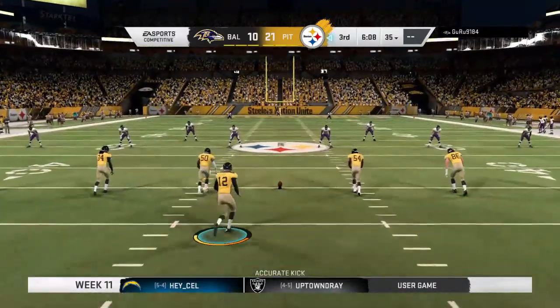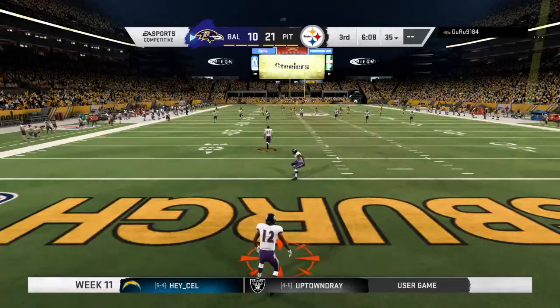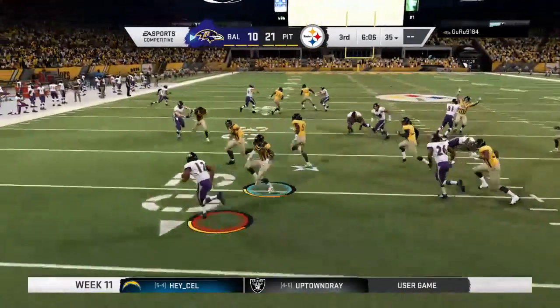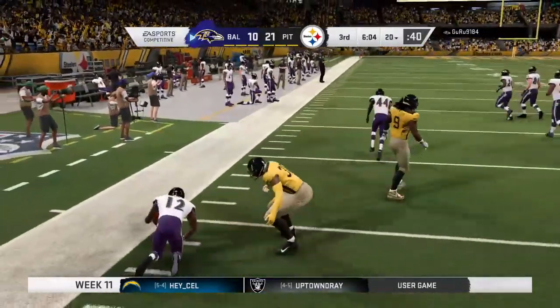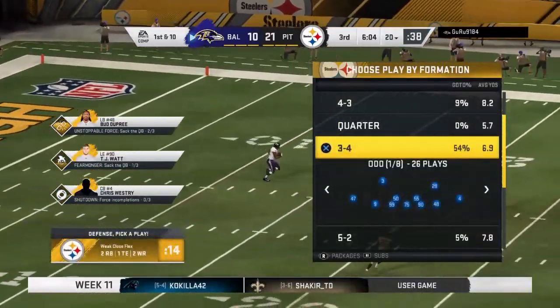Set now to kick this one away, and off it goes. This will be taken to the back of the end zone. And the decision to bring it out will cost him about 5 yards as he'll get this only back to the 20.